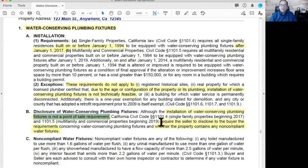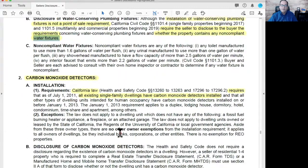Okay, it just says that it requires the seller to disclose to the buyer these requirements, and we are with this document, and to tell the buyer whether the property contains any non-compliant water fixtures. So just say in the documents, like we already talked about in the TDS and the SPQ, my plumbing fixtures are not water conserving plumbing fixtures. You're covered, okay? The buyers are probably thinking they're going to do some remodeling anyway.